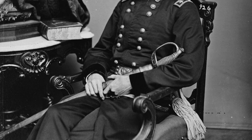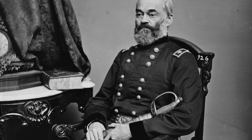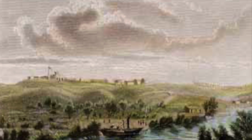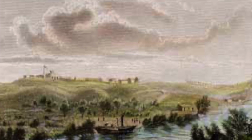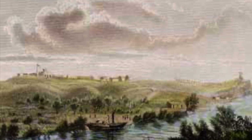Established by Captain Samuel P. Heintzelman, 2nd Infantry Regiment, the fort was originally named Camp Independence. In March 1851, when the post was moved to its permanent site, its name was changed to Camp Yuma. A year later, the post was designated Fort Yuma.